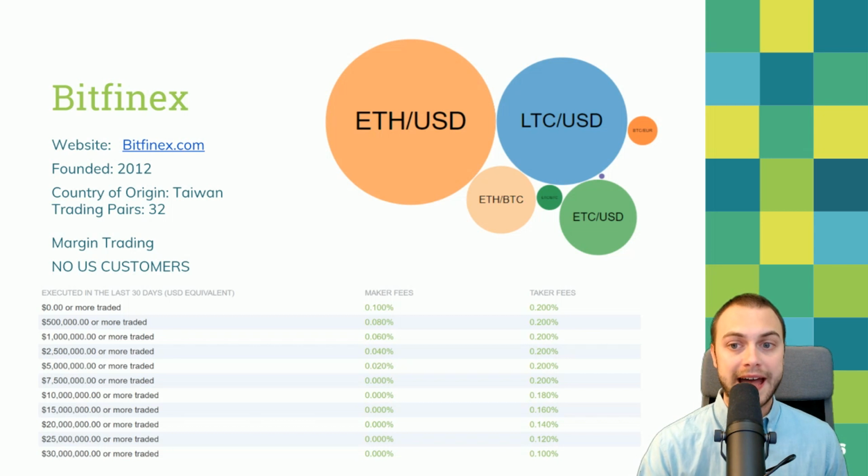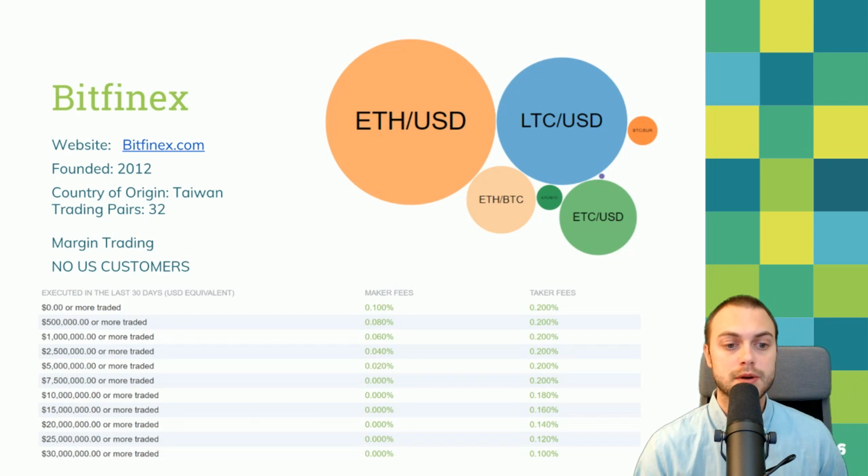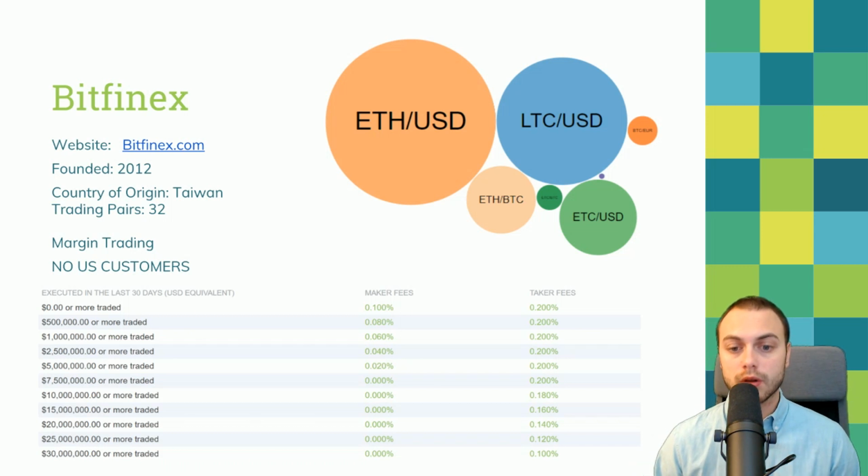Bitfinex, I believe, is actually the largest exchange in the entire world and usually has the most volume and liquidity, especially for Bitcoin. Now, they only have 32 trading pairs, which is not as much as some others, but it is the largest by volume. It is not my favorite exchange. I used to be able to use it as a US citizen. I found it not as intuitive as some of the others, but we will show you it regardless because it is a super large exchange.